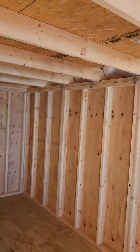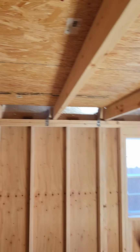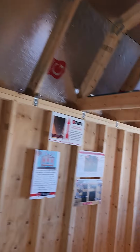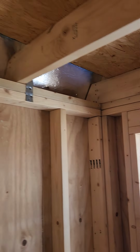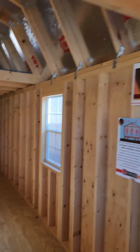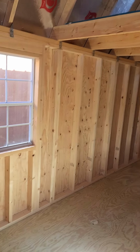And I forgot to mention to you, this loft is a 12-foot loft all the way across here on the back end, okay? And then this is an 8-foot loft on the front end, okay? Now, questions about this building.